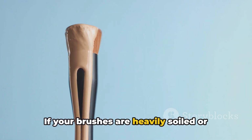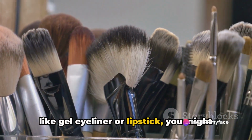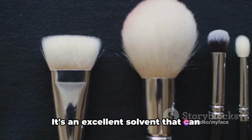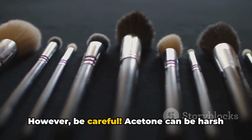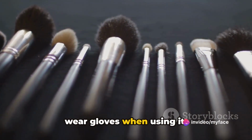If your brushes are heavily soiled or used for applying long-lasting products like gel eyeliner or lipstick, you might need something stronger. That's where acetone comes in. It's an excellent solvent that can dissolve stubborn makeup residue. However, be careful. Acetone can be harsh on the bristles and your skin, so always wear gloves when using it.